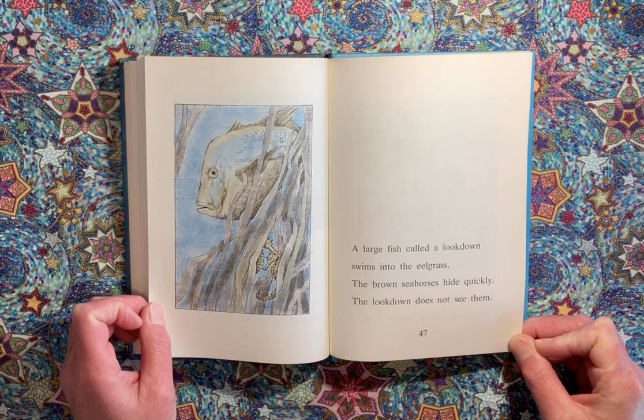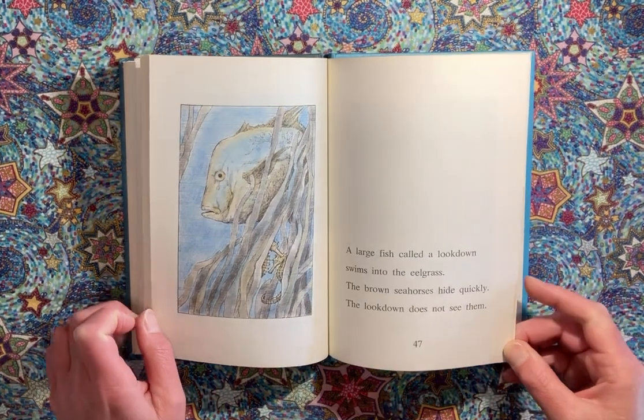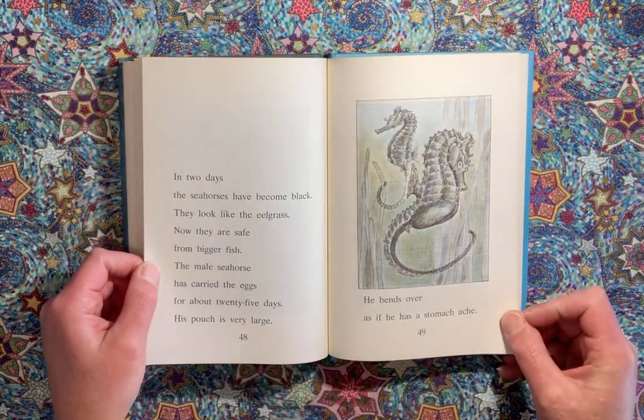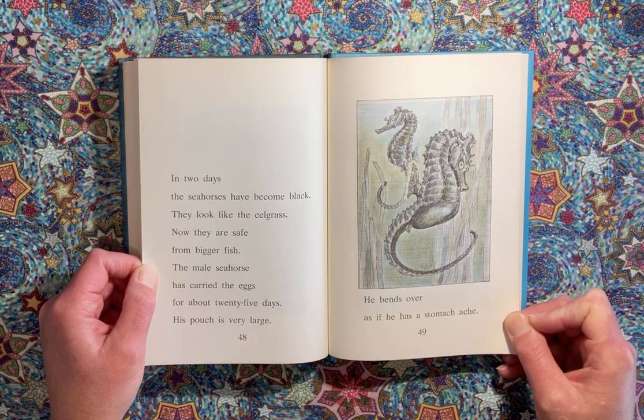A large fish called a lookdown swims into the eelgrass. The brown seahorses hide quickly. The lookdown does not see them. In 2 days, the seahorses have become black. They look like the eelgrass. Now they are safe from bigger fish.